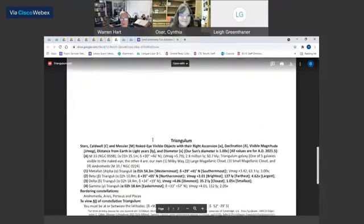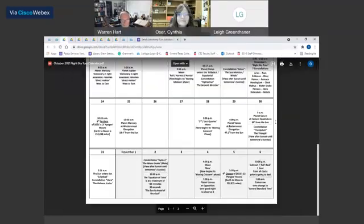Let's go back to the calendar, and we go now to the last week, and on the 31st we have here the sun is entering the constellation of Libra. So we now have gone through all 7 of our constellations. We started with Sculptor, then we had Andromeda, then Pisces, then Phoenix, then Cassiopeia, then Cetus, and then Triangulum. And so that's the 7 for the month of October.